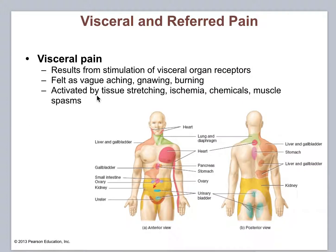Visceral pain is pain from stimulation of visceral organ receptors. Visceral pain is generally aching pain. It's vague. It's hard to pinpoint exactly where the pain is. It's kind of a generalized pain. It's a gnawing, burning pain. It's hard to localize.